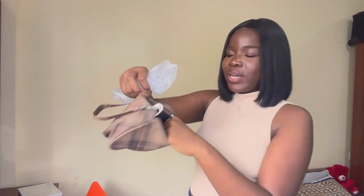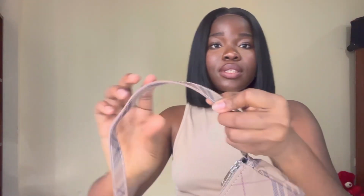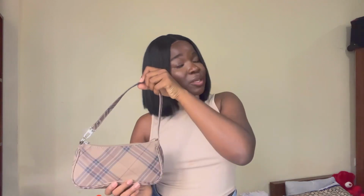I feel like it can hold quite a lot. It can hold your wallet, your phone, maybe lip gloss, and I don't think it was really meant to carry that much. If you're carrying more than that in your bag, my dear, you need to get a bigger bag. Really cute. The seams are really well done. Like, there's no threads sticking out anywhere. Everything looks nice and in place. And yeah, love it. Really cute. 9 out of 10 for me.